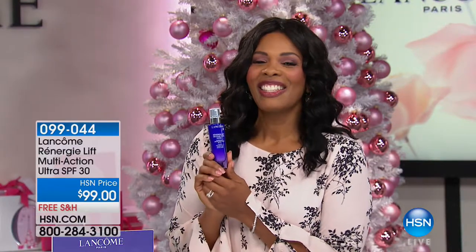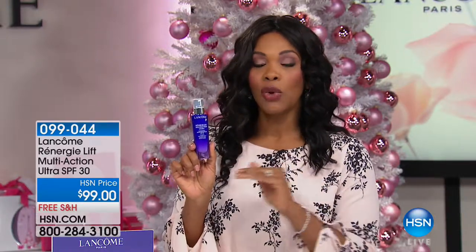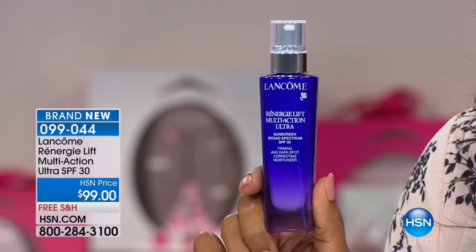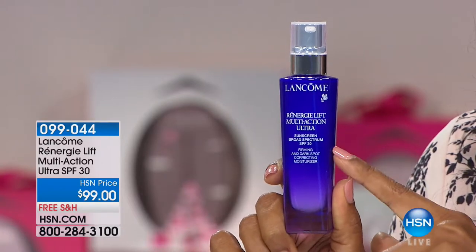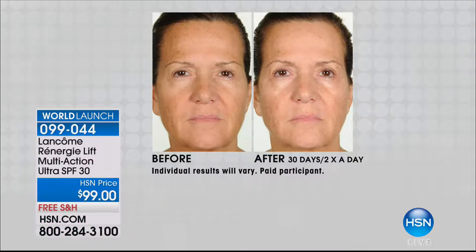So this is so exciting, and I know we teased you with it earlier. I am holding a brand new launch. You have never been able to get it until right now at HSN. You will not find this in department stores anywhere until mid-December, so you have over a month of a head start with the Lancome Renergy Lift Multi-Action Ultra SPF 30. What we're talking about right here is lifting, firming, smoothing, tightening, and dark spot correction.